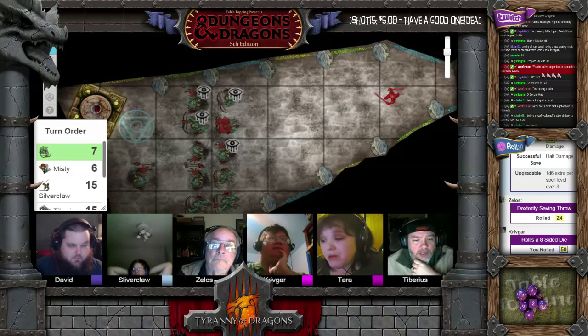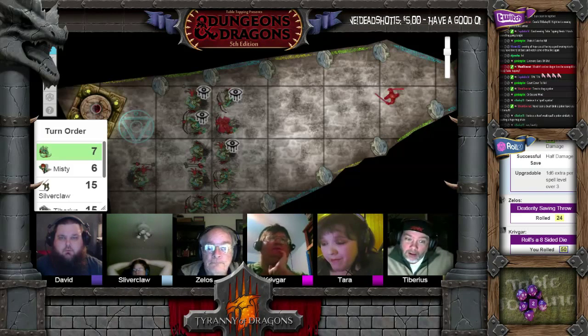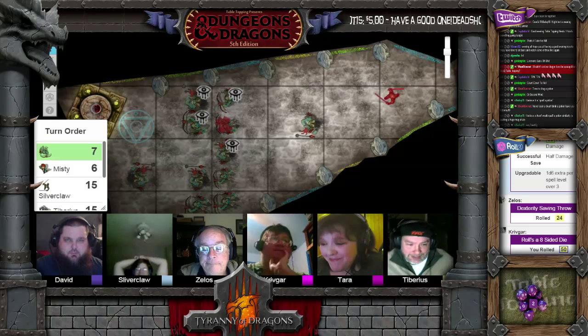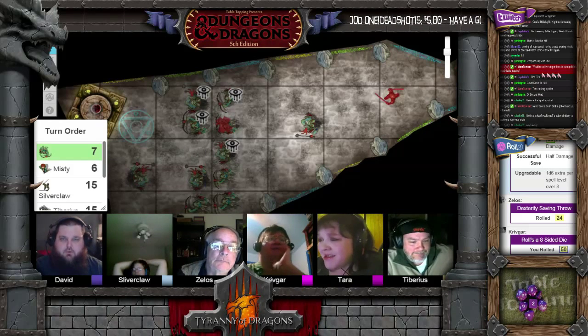So, guys, remember our blood pact. When we start dying, we all freeze and pretend like the whole Roll20 locked up. Yeah, he's basically moving up and throwing it so he can get in range.